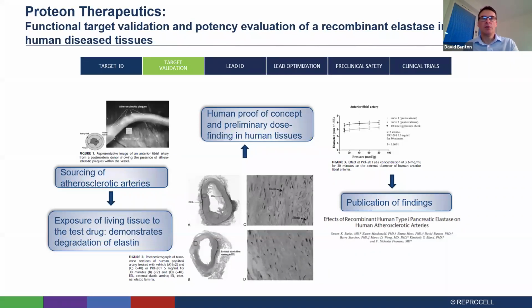Firstly, a company called Proteon Therapeutics, who were developing treatments of atherosclerotic vessels and also fistulas for kidney dialysis. And they wanted to show the patency of arteries, compare the effect of their compound in rabbit models and other animal models, and also the translation of that to humans, and do some preliminary dose finding experiments that could be used to inform the clinical studies. So they were able to source atherosclerotic arteries, look at the degradation of elastin as a way to permanently dilate the arteries, and do that across quite a wide range of concentrations in vitro.